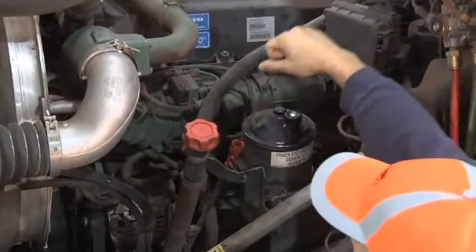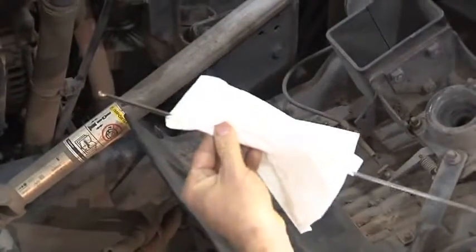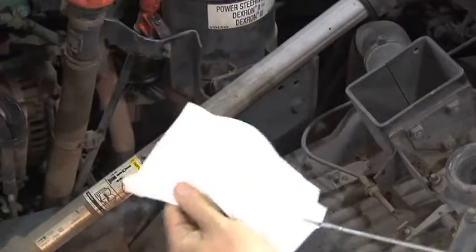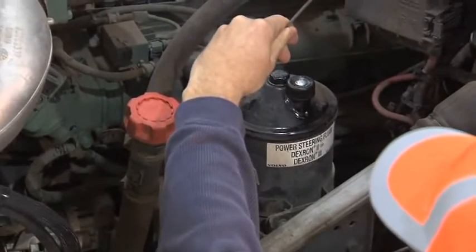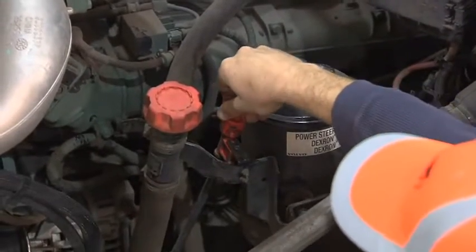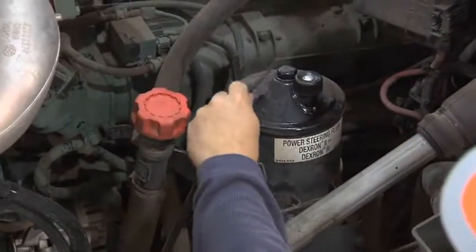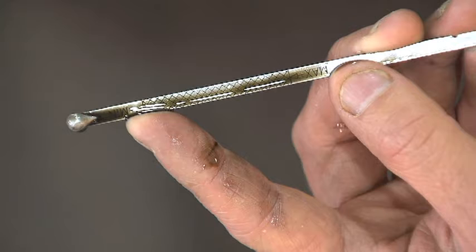To check the engine oil, we'll pull the dipstick out and wipe it off. Putting it back in, pulling it back out, making sure that the level is between add and full. That is at the proper operating level.